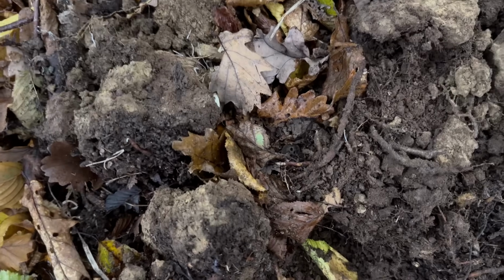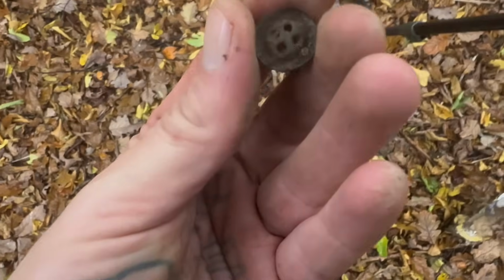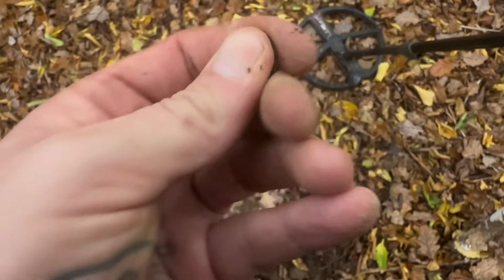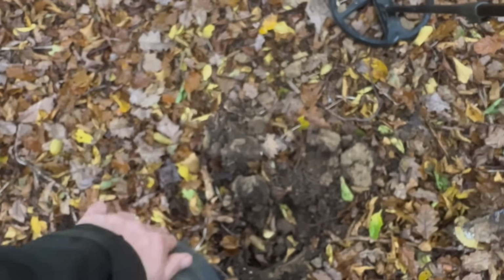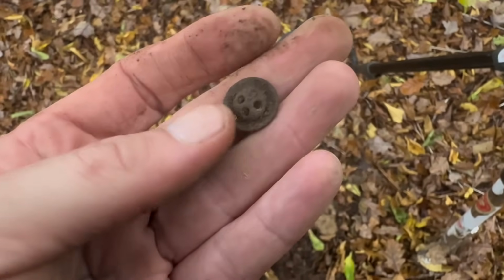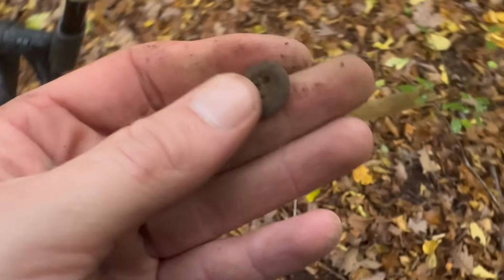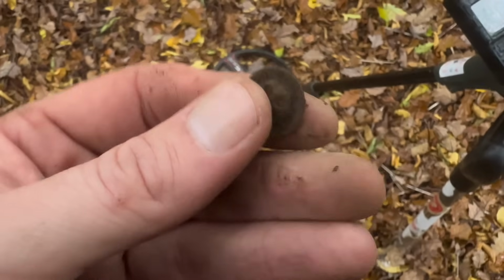It sounded like a coin, but it isn't. It's a military baton. So yeah, from the training, pretty cool. I want to find a cap badge now or an insignia button. That'll give us a regiment, unless it's general service military buttons, which is the ones with the lion and unicorn. Is it lion and unicorn? Right, anyway, just button.